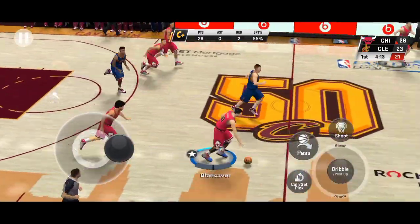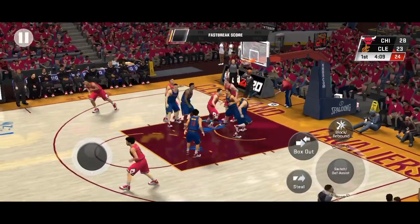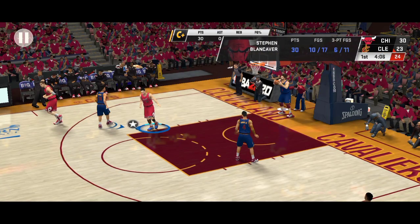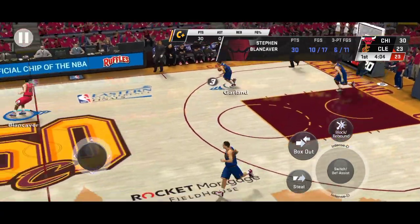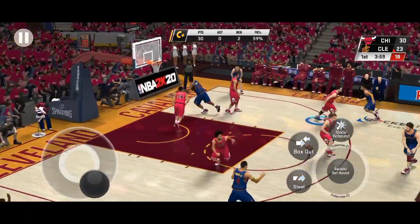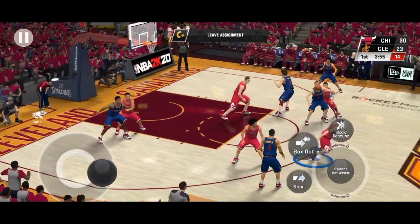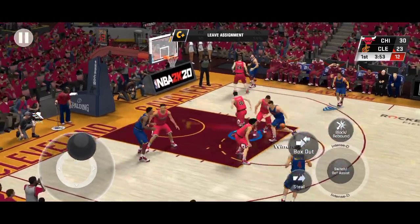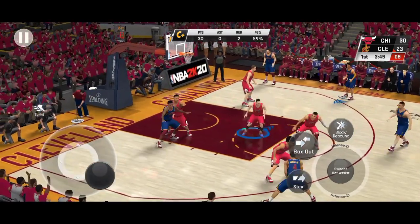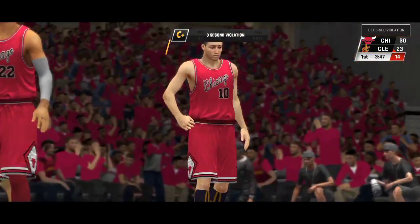Porter with it. And that one's good. 30 points in the game. He has really punished these defenders today. No matter who's been on him, he's been giving them a mess. Porter with it. Too long in the paint, and he's hit with a 3-second violation.